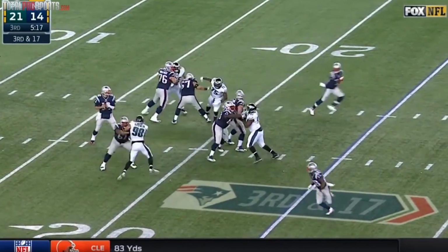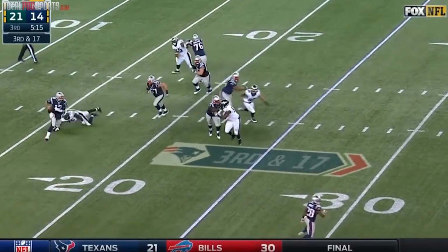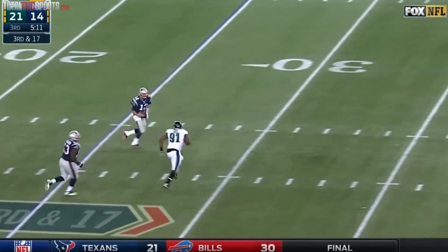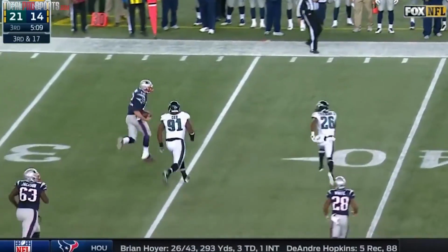Necked on. Cleared at 17, great protection. Now it begins to break down, and Brady thought about pulling the trigger, and now he'll run it.